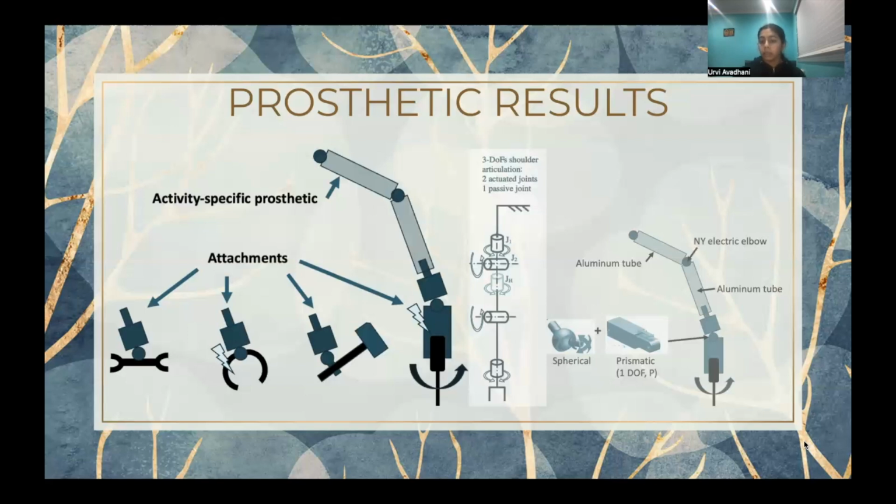As for the elbow, the New York electric elbow is the best elbow design for this prosthetic because it is compact and can turn 135 degrees. This is enough for the terminal device as it can be used for many different tools, and it can also work for 8 hours, meaning that it will work for the whole workday.